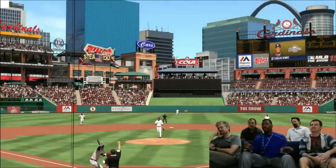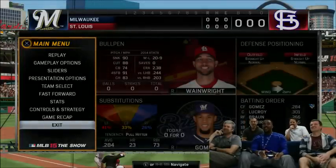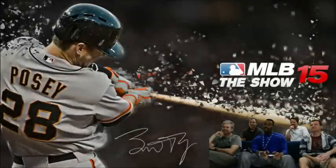All right, so that's Busch Stadium. So let's go into another stadium. Good job, guys. Show off these vastly improved load times here.